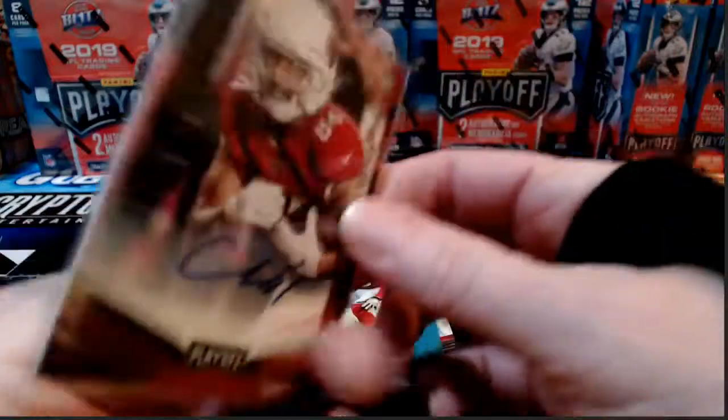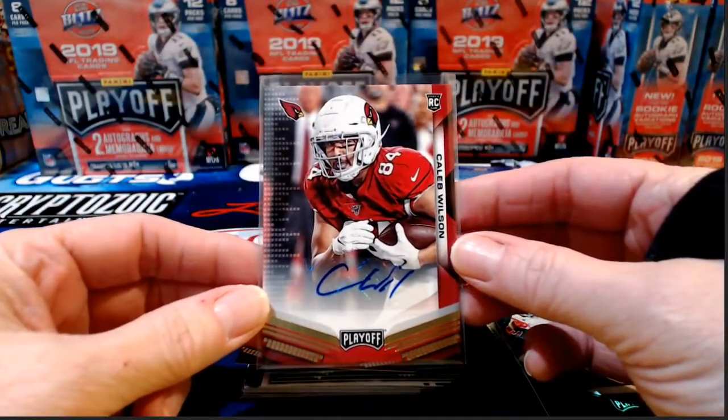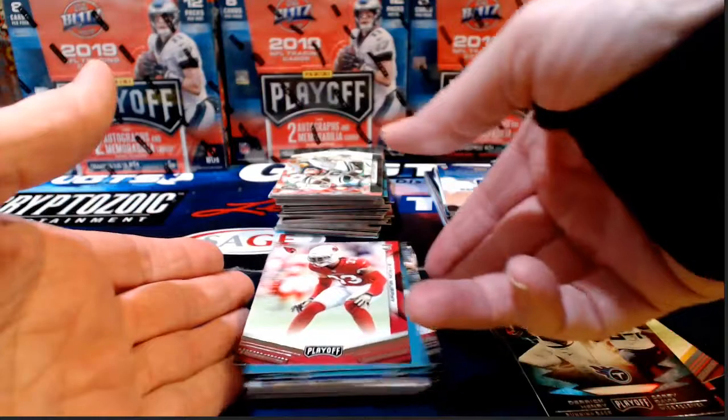First autograph out of box number 2 is Caleb Wilson for the Arizona Cardinals.